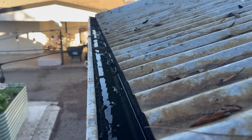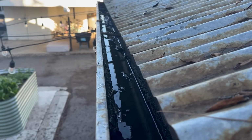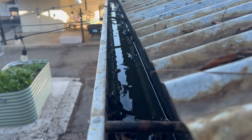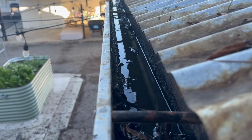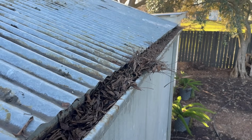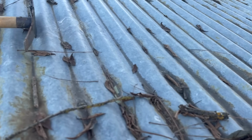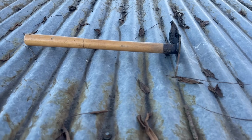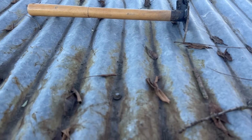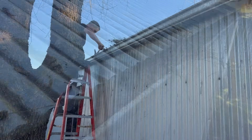All right, so here is what I'm working with. I've got that part of the gutter mostly cleaned up. You can see there's lots of dirty water and gunk and decomposed leaves sitting in that still. I've got about that much left to go. So my next thought was I could use trusty Hodag to scrape some of these leaves out. I'm going to try that next and see how far that gets me.